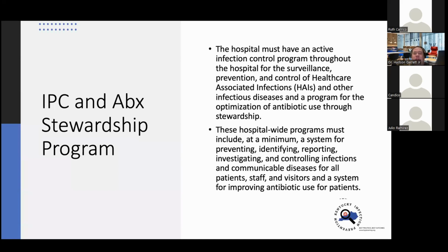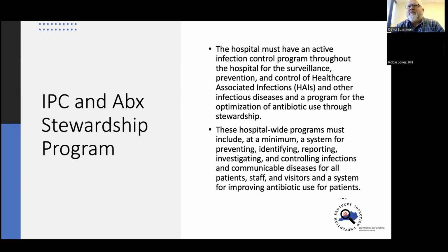great. The first content area that they focused on was really the infection prevention program and the antibiotic stewardship program. So we all have these programs in place, but really what they're looking for is whether this is aligned with the services that you offer, and is it effectively resourced? And so part of this is, do we have the right people involved? Do we have the right objectives for the program? How are we measuring for success?